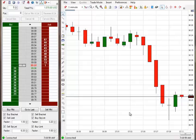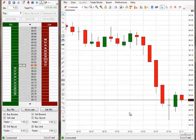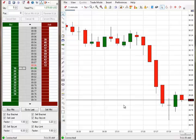Alright. Let's see if we can't get another entry. Code 1. If it goes long, it'll actually be a code 1 into a code 2 trade. You never know how high it might go. You never know.